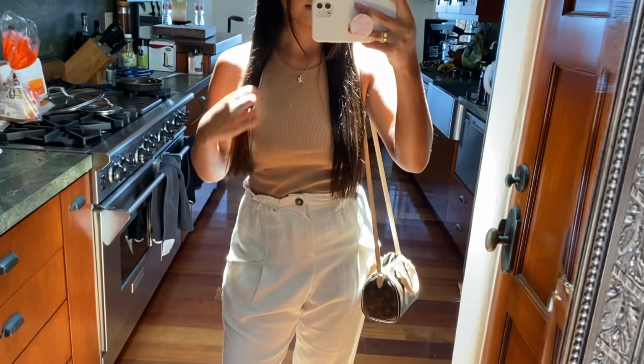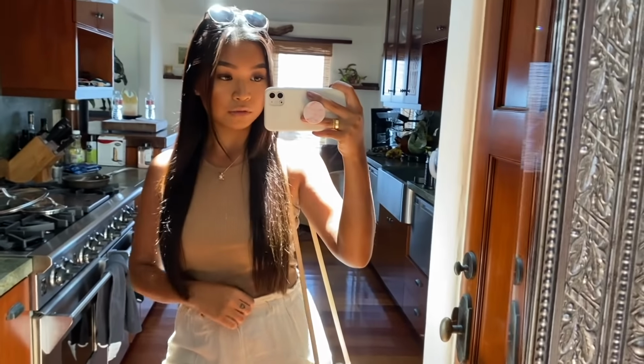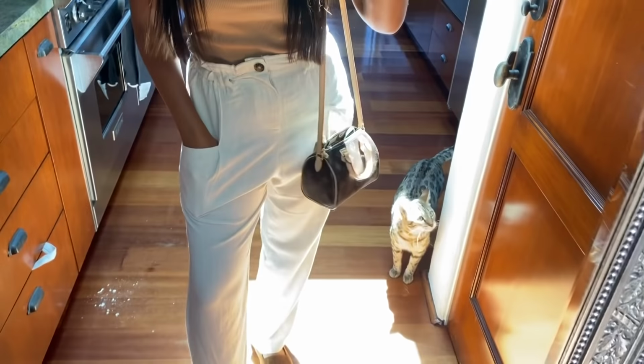And then this is the length of my hair right now because I showed you in my last video, but this one is a little bit better. So yeah, that's what it looks like. I have a shadow on top of my head, so it looks a little weird, but that's my makeup for today. And that's pretty much it, so we're gonna get going.